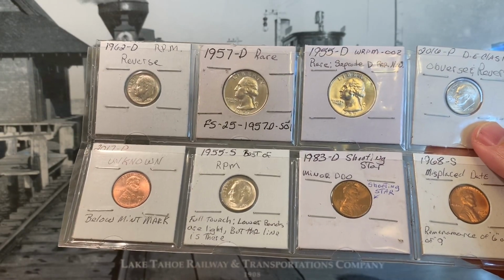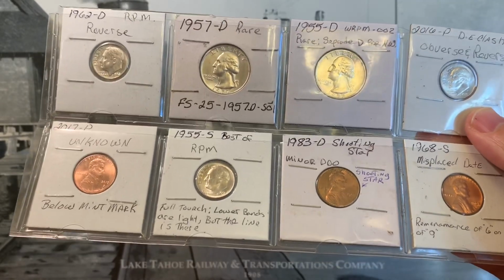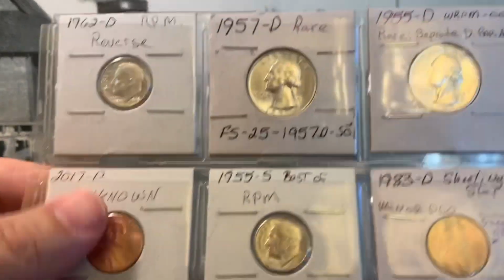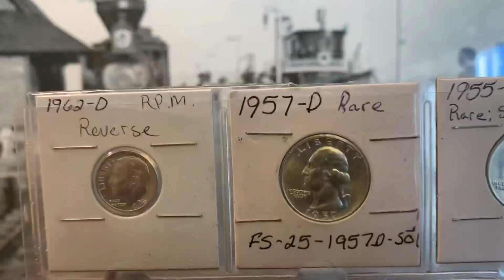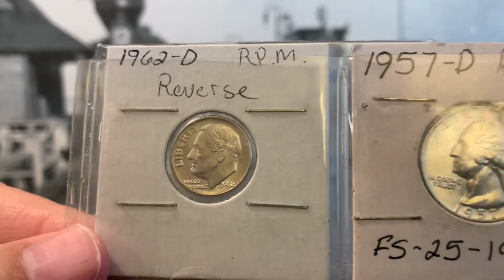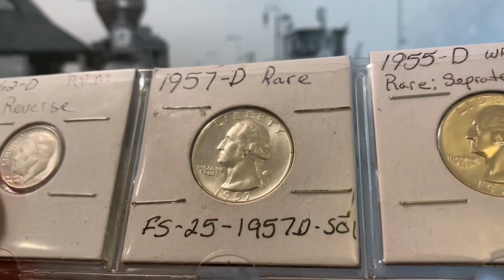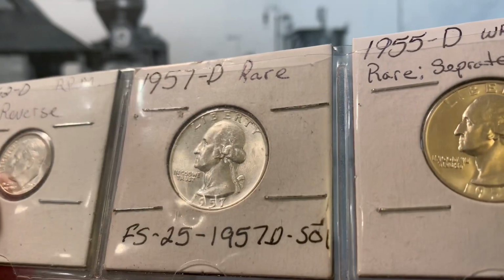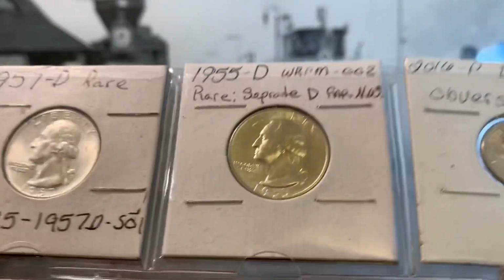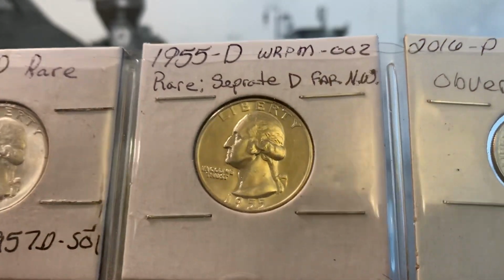Yeah, this man continues to scour pocket change and coin rolls like you would not believe. And he's come up with some pretty neat and interesting things here. So we're going to be looking up close at the 62D RPM, this 57D rare. I would assume that this is, what, a type B reverse? I guess we'll find out. And here's a 55D RPM.